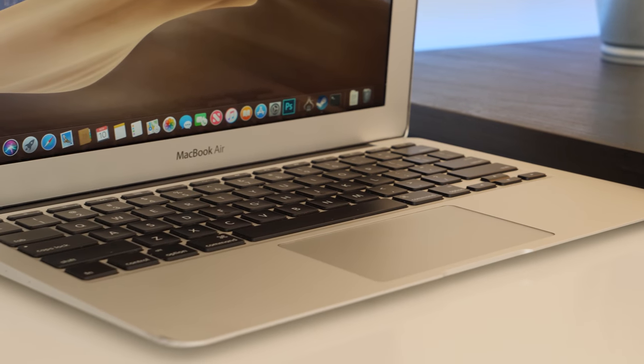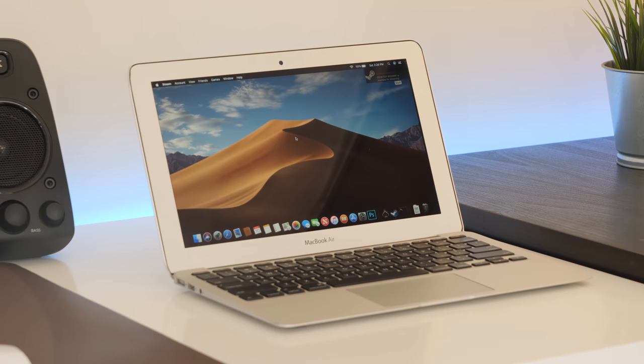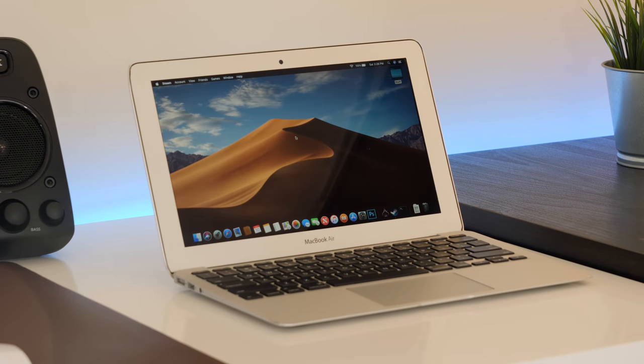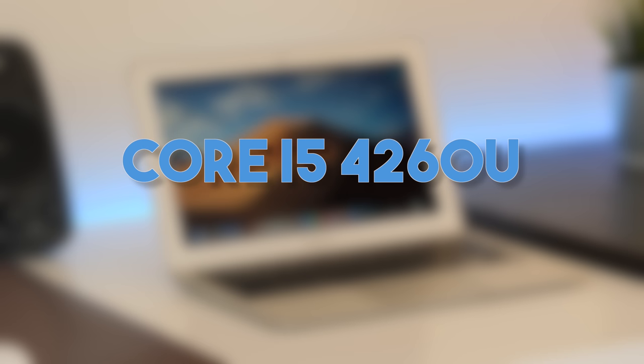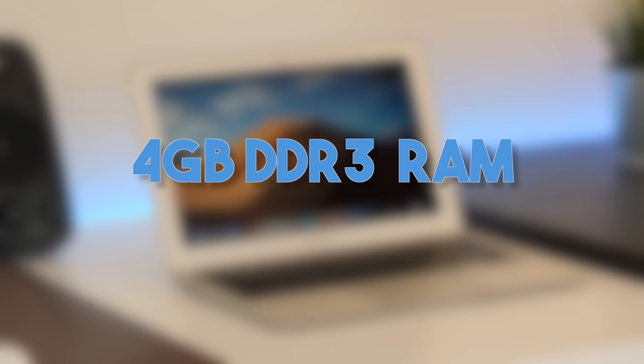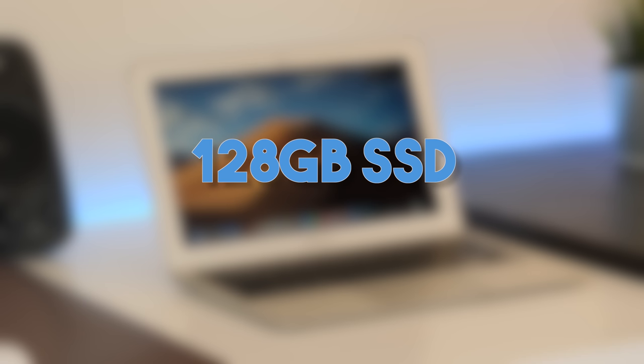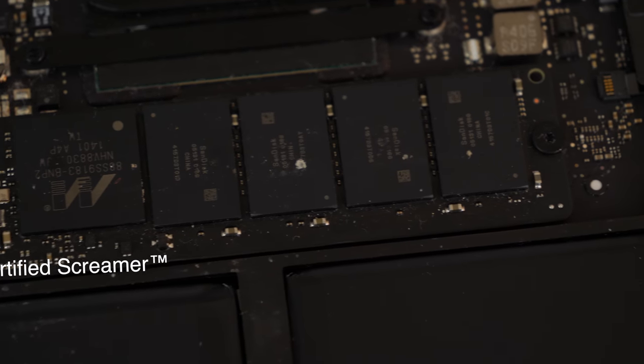Since I kind of revealed them in that unboxing, let's quickly run through the specs before we dig into the condition in more detail. This is the base model MacBook Air. In fact, it's the cheapest MacBook you could buy at the time, and it comes with a measly 1.4 GHz dual-core i5-4260U. Baked into this chip is Intel's HD Graphics 5000 that are nothing special at all, really. For RAM, we have just 4 GB of soldered, non-upgradable 1600MHz DDR3 memory. And finally, for storage, we have the exact same 128GB SSD you'll find on a range of Apple products, from the Mac Minis to MacBook Pros to iMacs.